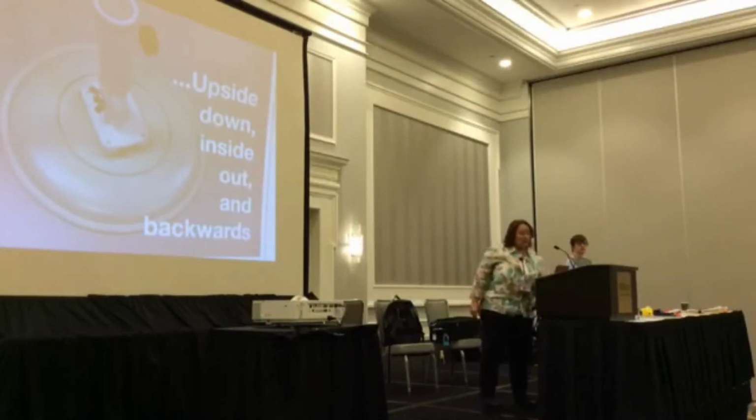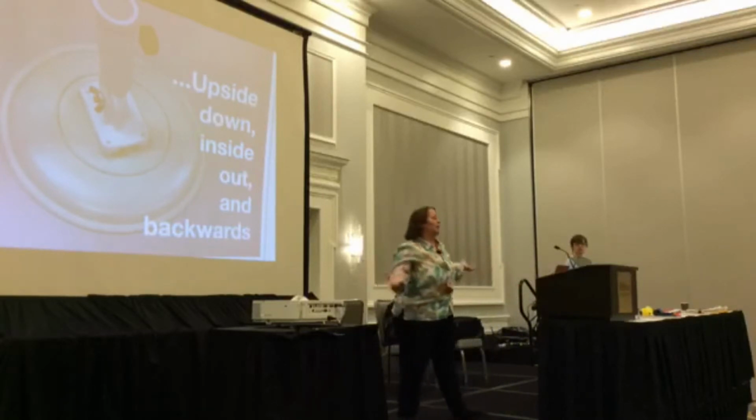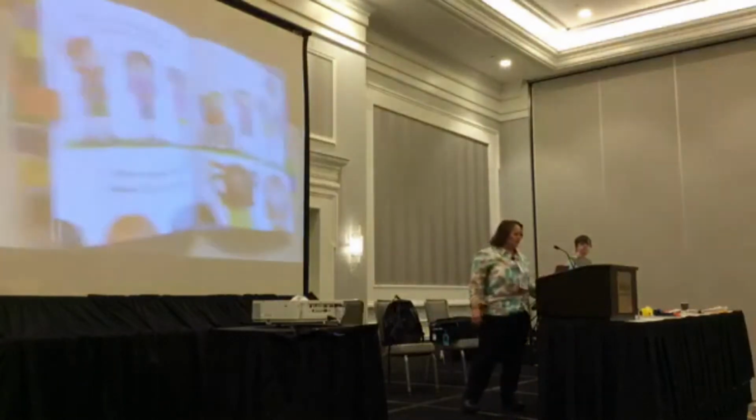Flagpole brackets, and all the things that I discovered by taking microwavable plates and turning them upside down. Hundreds of solutions you can make with an upside-down plate.